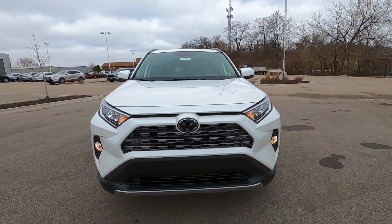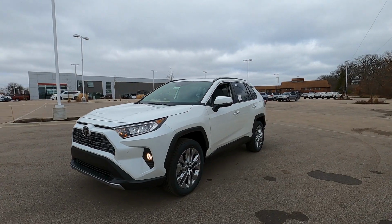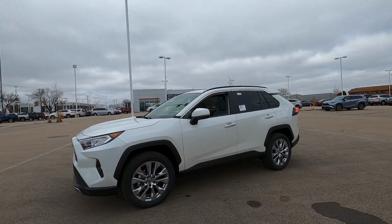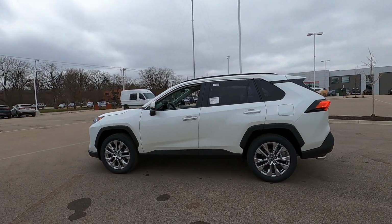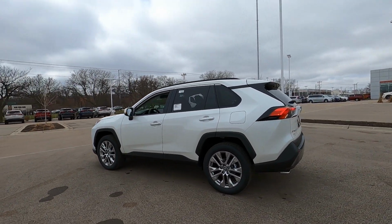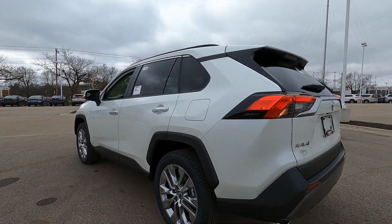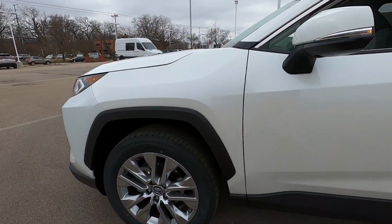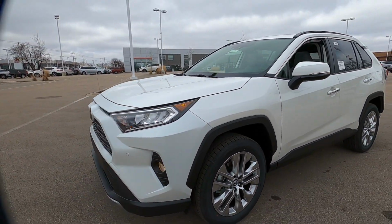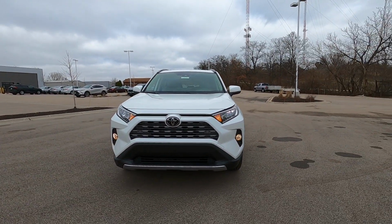Here we go. Hey, today we've got a brand new 2021 Toyota RAV4 Limited Edition all-wheel drive gasoline version. And this one has the limited upgrade package on it. So we're going to dive in, we'll check it out, we'll go inside, we'll go under the hood, and we'll check out the trunk, find out what makes the Limited such a great SUV. Let's get started.